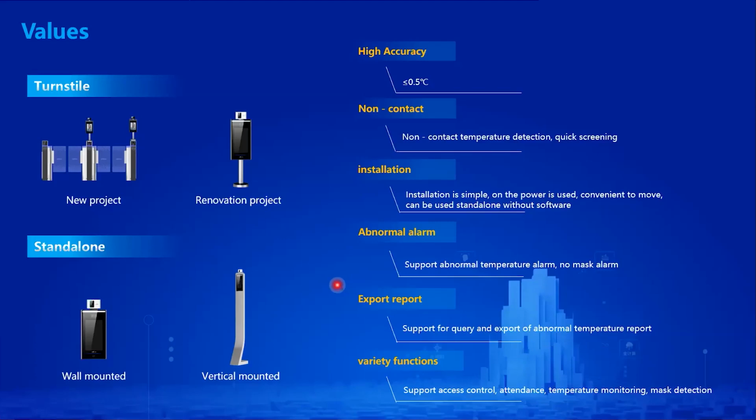If you want to use this one, you will get less than 0.5. So it depends what kind of accuracy you are looking for. It depends on what kind of price you can afford. It depends on your vision for this site. Maybe in the future you need to integrate with turnstiles and you don't want a camera, you just want something on the turnstile. So deciding which kind of product depends on many factors.